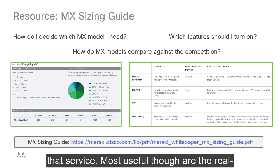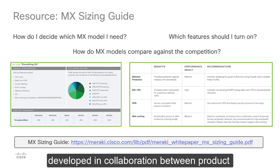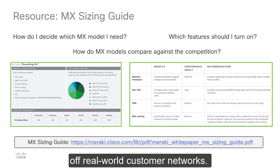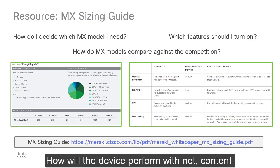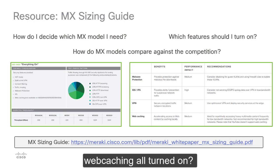Most useful, though, are the real-world use cases. These cases have been developed in collaboration between product development, engineering, and the sales teams off real-world customer networks. Do you want to know what a K-12 school with limited bandwidth would look like? How will the device perform with content filtering, Layer 7 firewall rules, traffic shaping, malware protection, safe search, and web caching all turned on? It's there in the Sizing Guide.